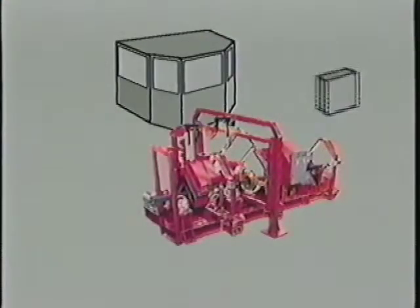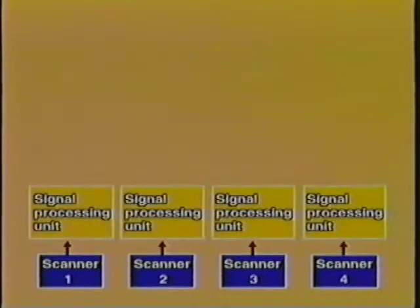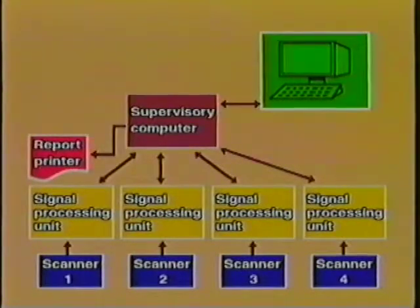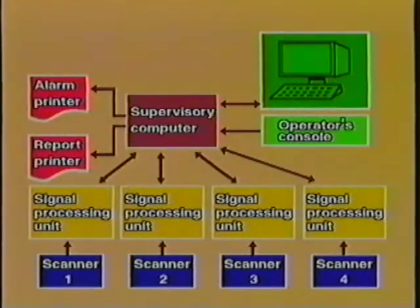The electronic control equipment is mounted in a cubicle located in the control room. This cubicle contains display units, signal processing units, and supervisory computer. To this system is connected a terminal for entry of manual inspection data and 2 printers, one for reports and the other for alarm logs. The entire installation is controlled from the operator's console.